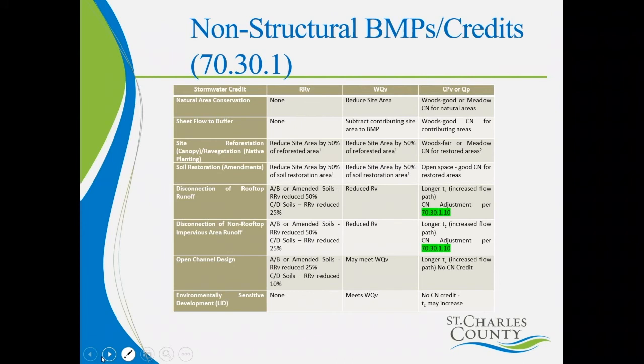So rather than providing more regulation, we're incentivizing the use of these non-structural things, and that was our strategy here. Site reforestation, tree canopy, or revegetation, and we're talking about those native plantings, things like John Wingo was showing us. We love that stuff. That stuff's great. You heard how much water those things can take up. I can't imagine a better BMP than that in tree canopy.